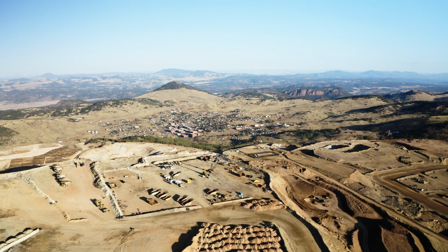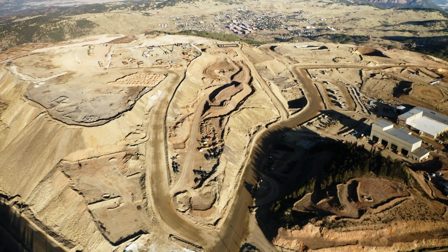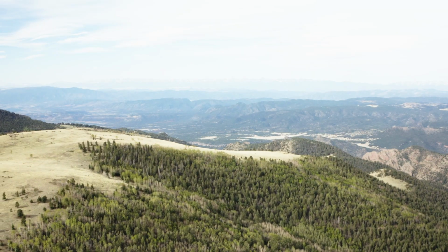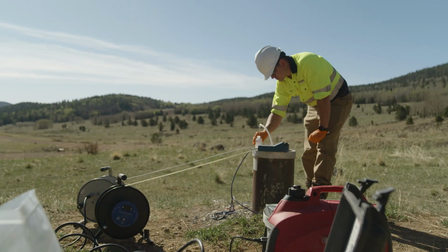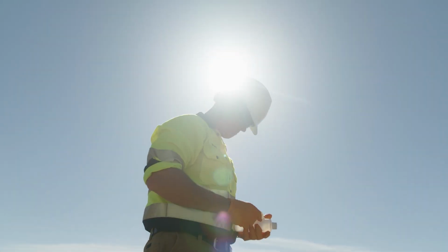The mine will continue to operate as long as possible, and then will be closed in a sustainable manner. This requires careful planning, which is already underway, to ensure that the site is returned to an environmentally friendly state with a focus on soil stabilization, landscaping, and water management, to restore the location to a healthy and diverse ecosystem.